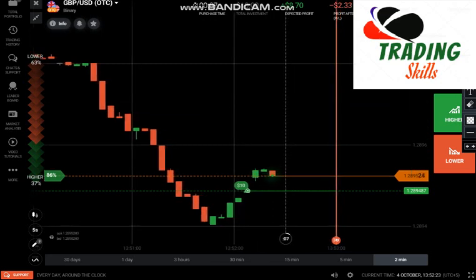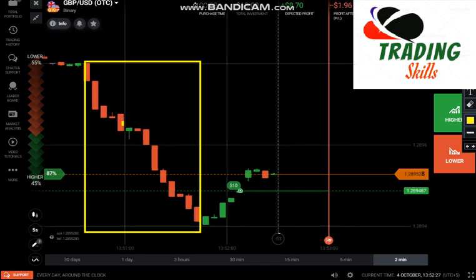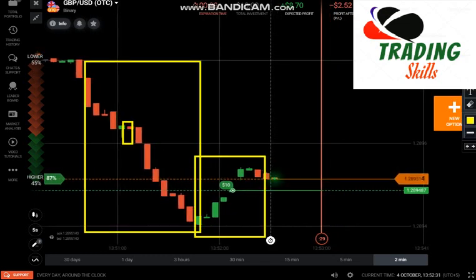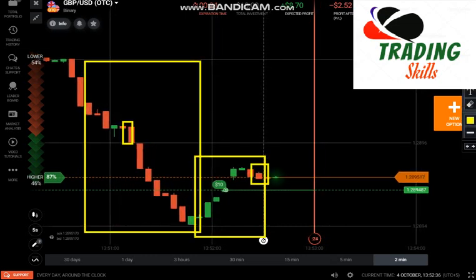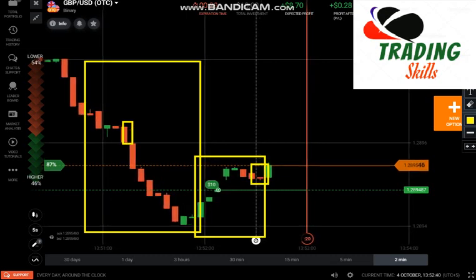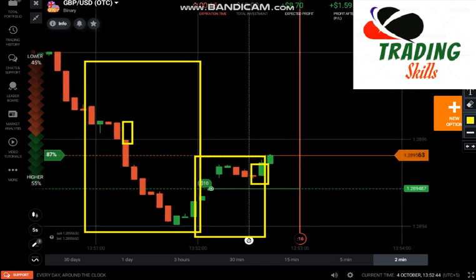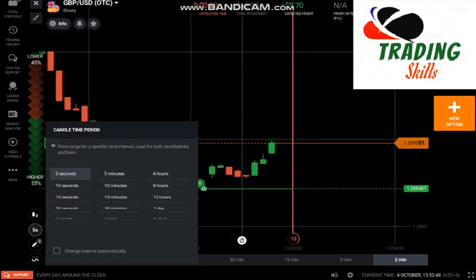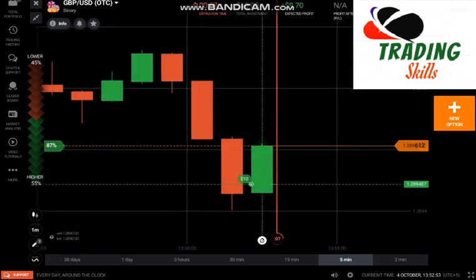But you can see here such a strong momentum and only a single candle. But now you can see such a strong momentum but few bearish candles. So the candle will go up and it will close above my entry point for sure, and I will win this trade also. Let me shift my candlestick to 1 minute, and you can see here I am also winning my trade.